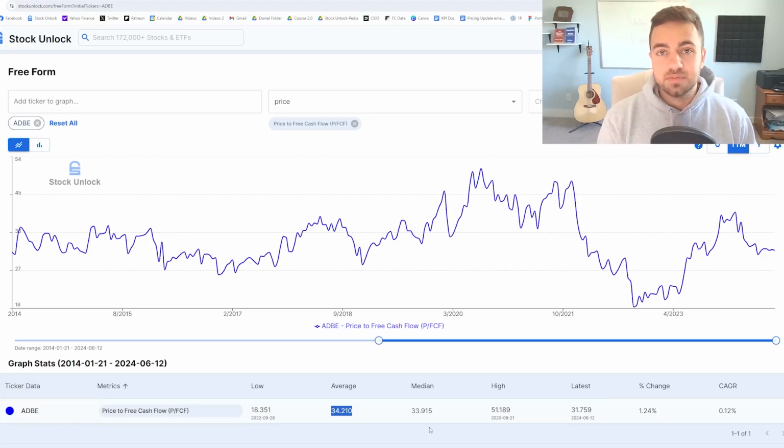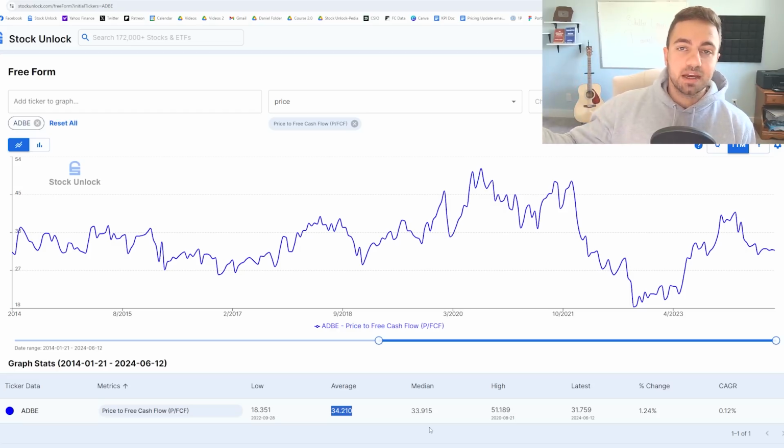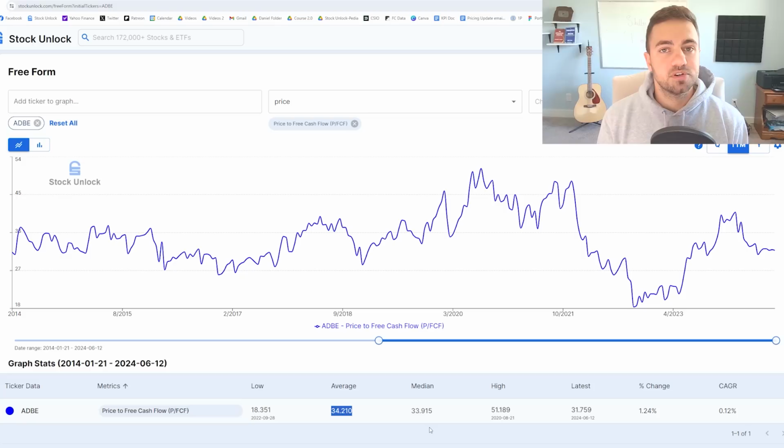But when I'm taking a look at Adobe's historical price to free cash flow, again, it was trading for a 27 multiple before earnings came out today, which is quite a bit lower. It's about 20% lower than its historical averages. So this increase in the stock price of 16% in after hours trading really just brought Adobe back up to how the market has historically valued the stock. And I do think that when you look at it from that perspective, it does make sense why the stock is up in after hours trading.